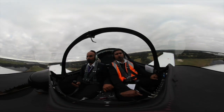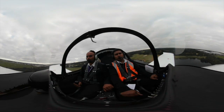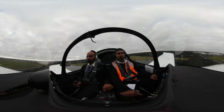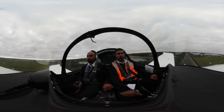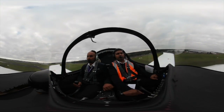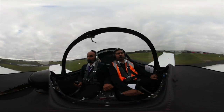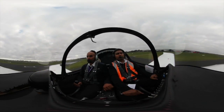Alright, and just keep the nose nice and still. I'm reducing my power to get back to 70. It's a constant process. Now, as the runway goes below the nose, can you see that? Yeah. Your eyes go up to the tree line. Yep. And then the power's gently going to come back to idle. There we go. Fly level.